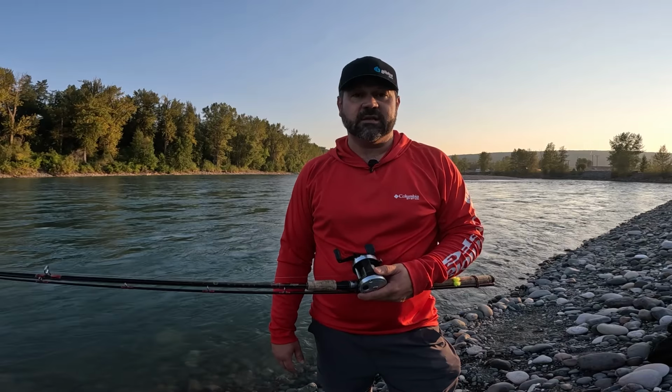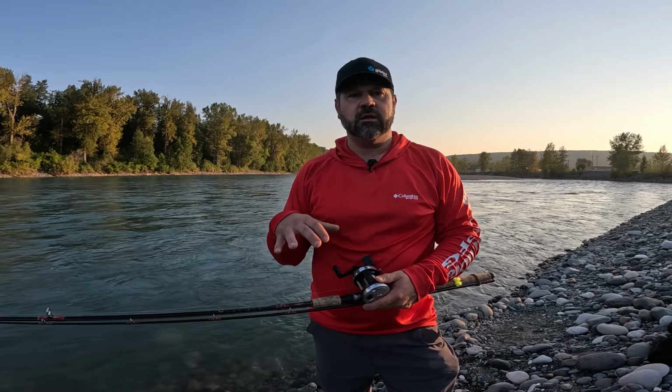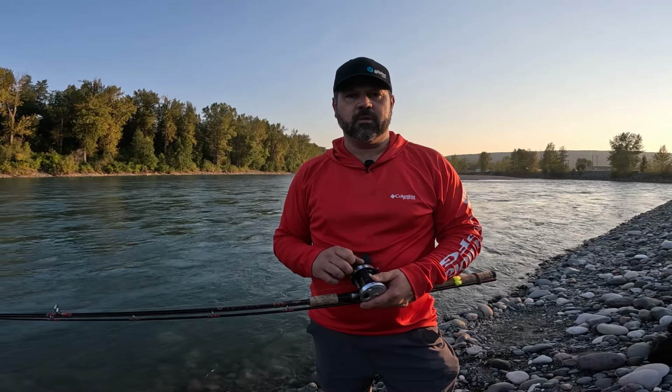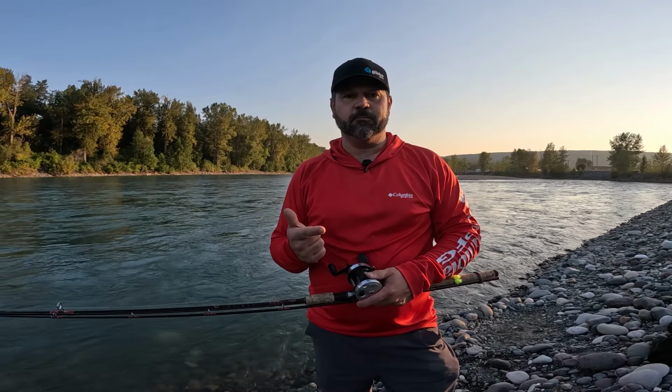Now today we are chasing salmon. It's not very often that we have an opening for salmon here in Quesnel on the river. The species that are open today are sockeye and pink salmon.